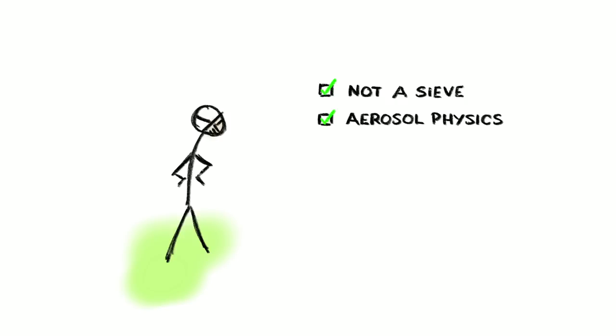The bottom line is that effective respirators and face masks work, not because they act like sieves, but because they use the physics of airborne particles to capture them while allowing the wearer to breathe freely. That is, as long as they don't leak.